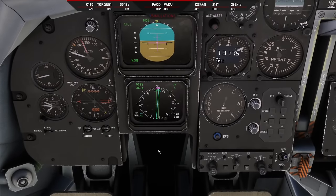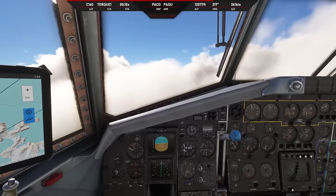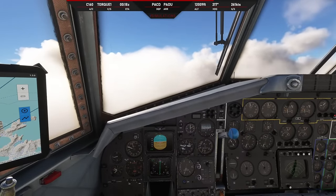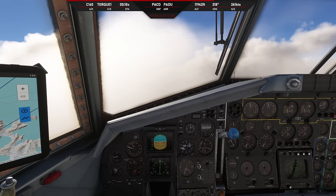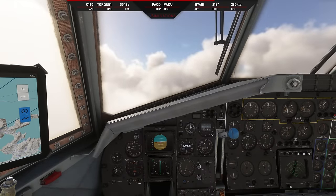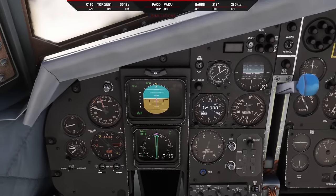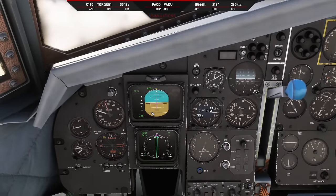Let's go ahead and get a little bit closer. Come back to that NDB there. We'll be direct to. All right, crossing over the NDB. At 6,000, it's going to be immediate. Now, you could do a turn in the hold. I'm not going to do that. I ain't got time or fuel for that. So we're going to make an immediate right turn to 351 outbound. 351 outbound after crossing over the NDB.